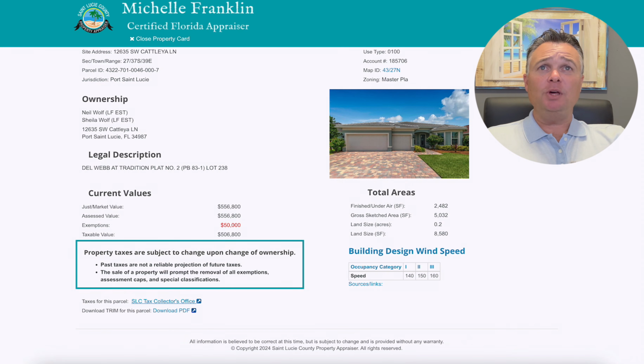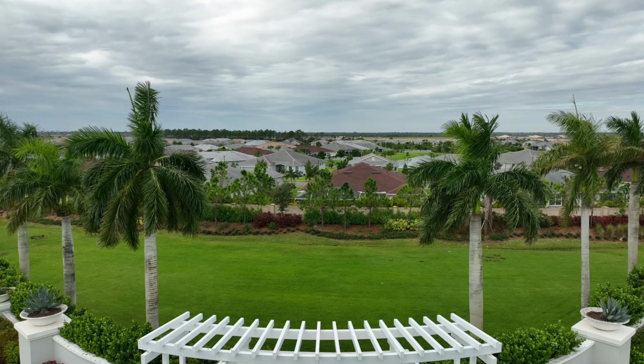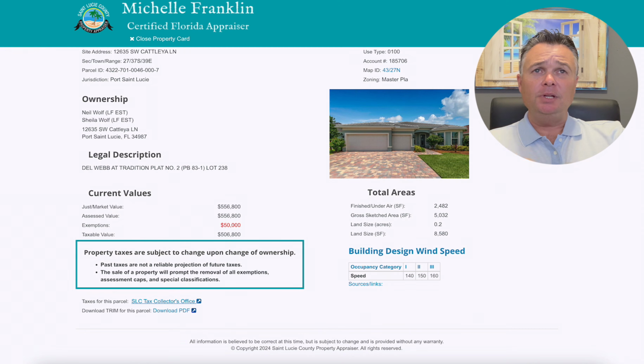And let's go on to another one. This one's in Del Webb. So Del Webb at Tradition, if you're not familiar with this area, this is another Devasta Pulte builder. This is the same builder that built Veranda Gardens, which is almost completely built out. So Del Webb is in Tradition. Now this HOA, which is a 55 plus, also has one of the lowest, if not the lowest CDD fees, which is a huge advantage for those that are looking to move here.